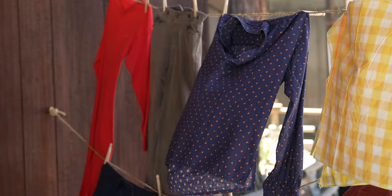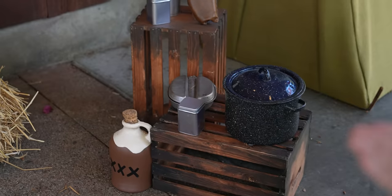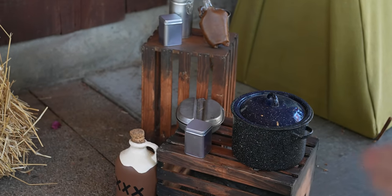Let's go find Whittles. Any kind of new character I get very excited for. They have this whole little area for him. It looks like he's camping out. He's got a tent. He's got, you know, his pot, and most importantly, his whiskey down there.